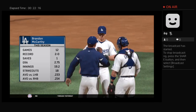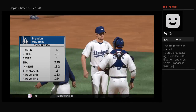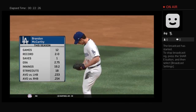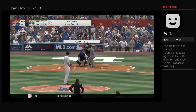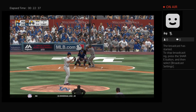Now batting, third baseman. New pitcher coming on now. It'll be the 6'7" righty Brandon McCarthy. Now pitching for the Dodgers, number 38, Brandon McCarthy. Martin Prado will be his first assignment down to the bullpen, as he'll stand in with a runner in scoring position at second and one away.